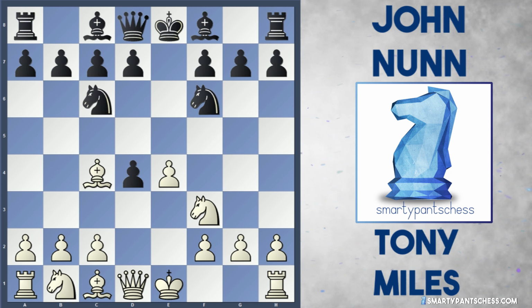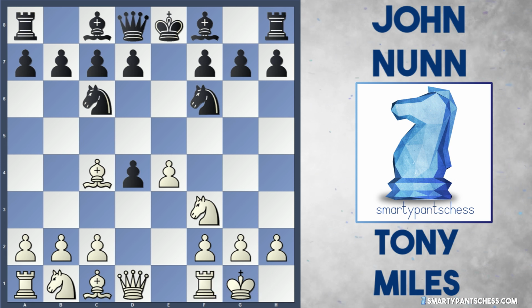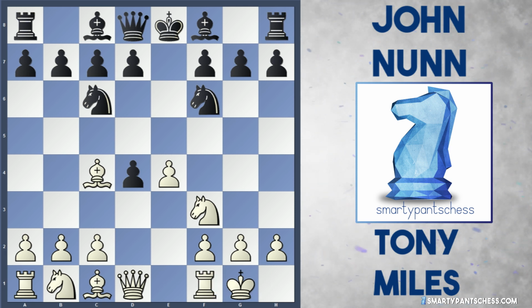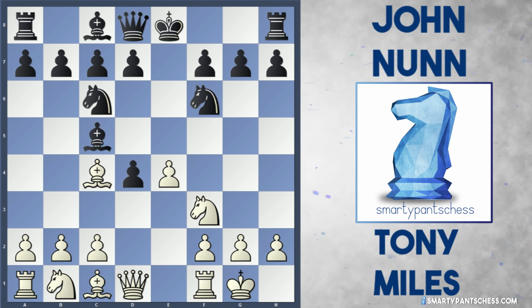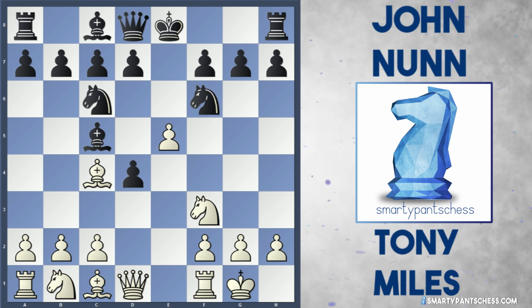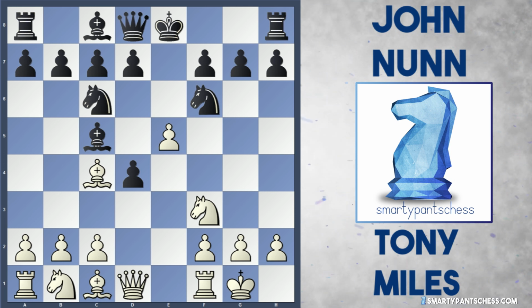Instead, Miles played a logical move, just castling. So, not taking the d4 pawn yet. Nunn plays bishop c5, protecting d4, hanging onto the pawn. But now Miles plays e5, so he's striking in the centre, attacking the knight on f6.